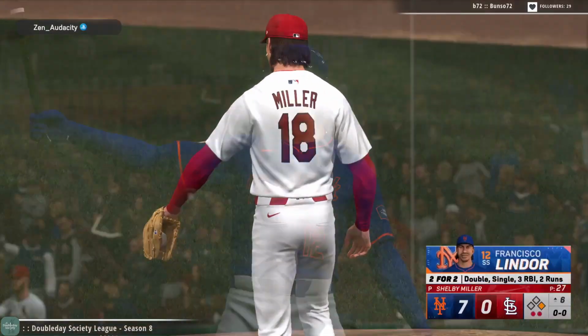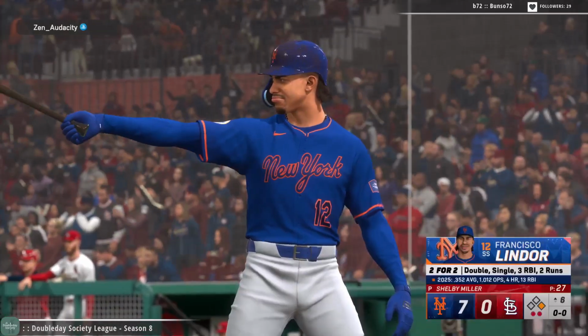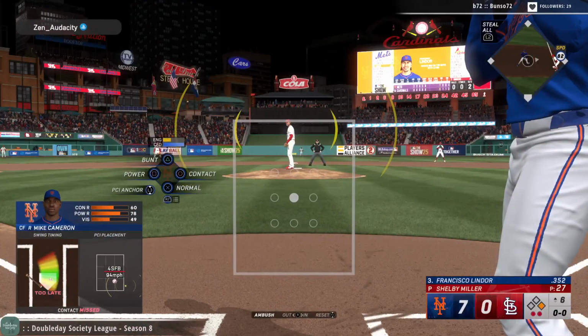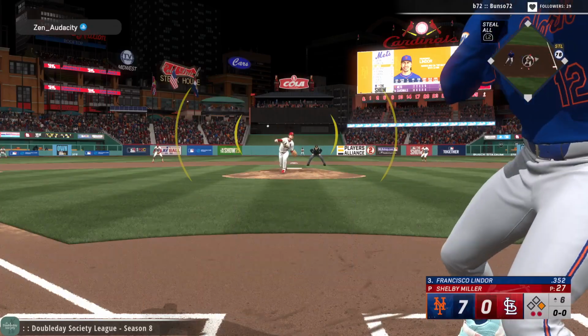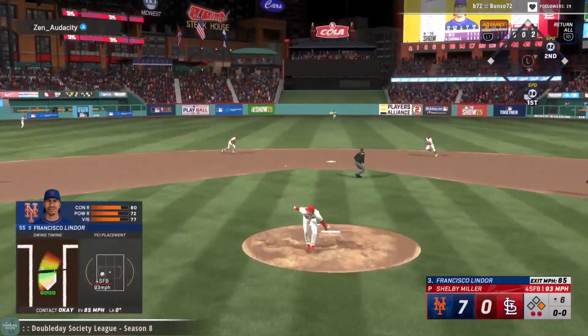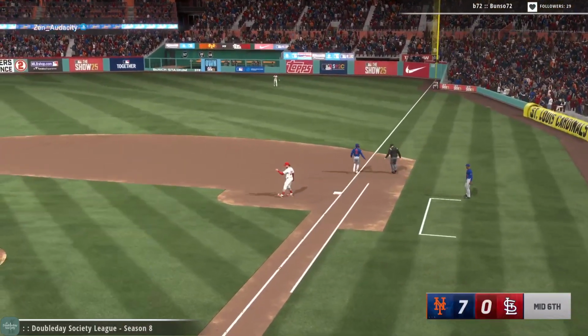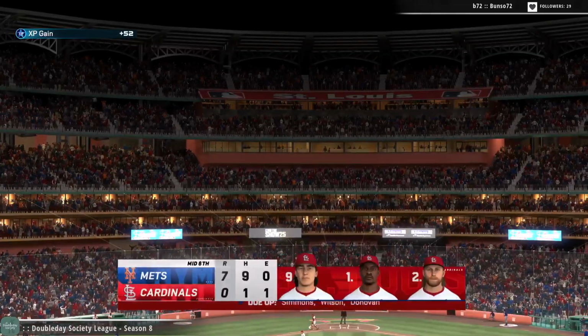Now up to hit, shortstop Francisco Lindor. You talk about elite defensive players, especially in the middle of the diamond, and this guy is at the top of the list. Swing and a ground ball up the middle to his knee, the throw, and it beats him. What a play.